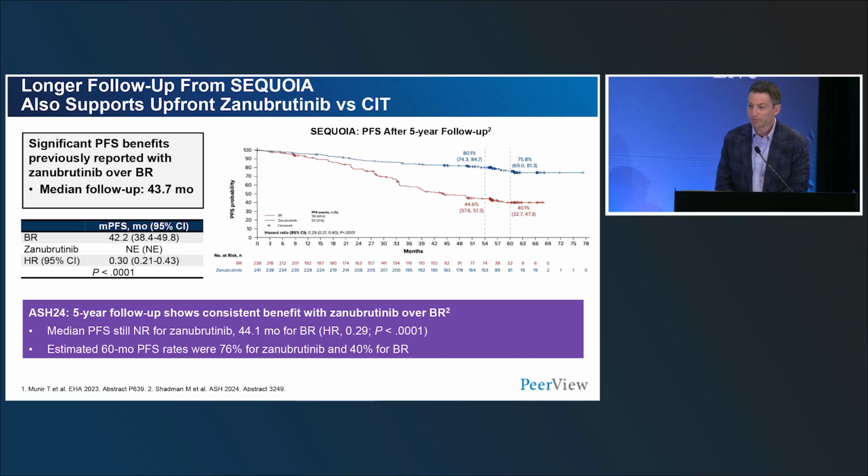Now, we also have longer-term data emerging from the Sequoia study, which is zanubrutinib for frontline CLL. This previously has reported a significant PFS benefit of zanubrutinib over BR in this frontline population. And I'll highlight that at this year's ASH meeting, there's going to be 5-year follow-up, which continues to show a consistent benefit for zanubrutinib over BR. This will be a poster on Sunday evening.